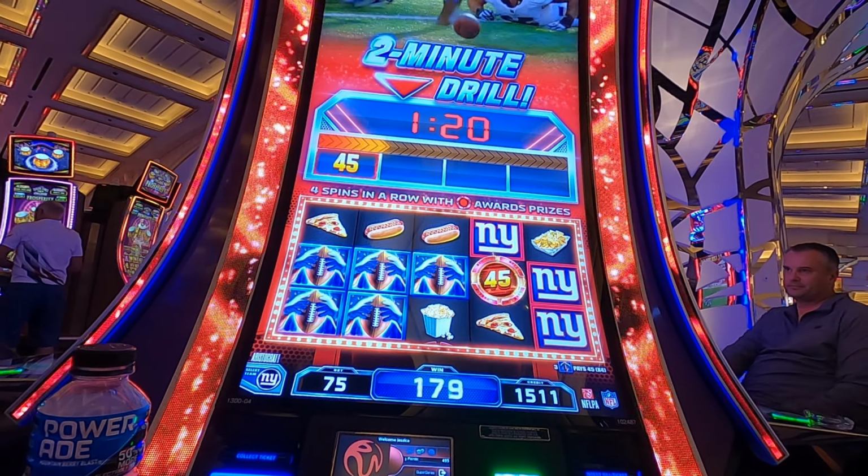Oh, re-trigger. Nice. Very good. You get 8 more spins on this one as well. Gives me some time to get something decent. Holding spin would be ideal. Major. Oh, nothing with it. Excited for a minute there.